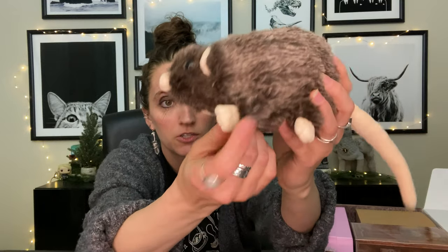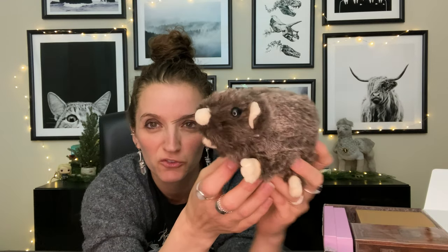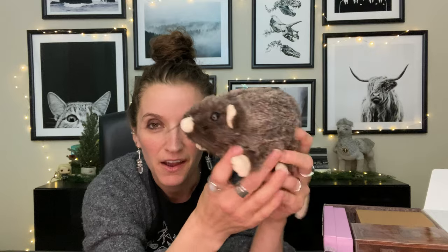So if you'll notice here, there's three toes, and then just two. So they did do that accurately. And the tail is very thick, which is accurate for a rat, and soft. I think the face is the only thing I feel needs improvement. It's a little cutesy. I don't think of Peter Pettigrew as cutesy, although he's much more bearable as a rat. So there we go. We've got Peter Pettigrew.